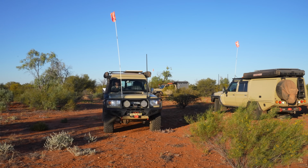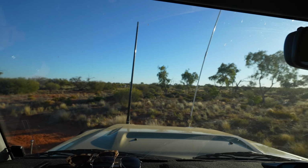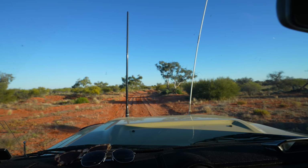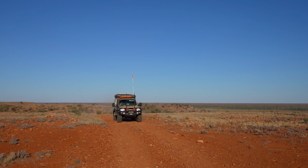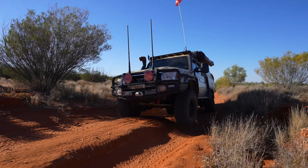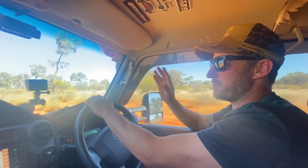After a good night's sleep, we got going early to beat the flies and to hit the Madigan line. Because we did this last time, which was the left track. So we're also off to do the Madigan line again.